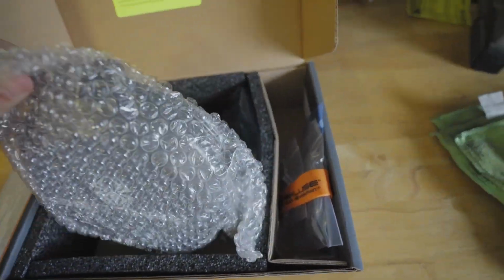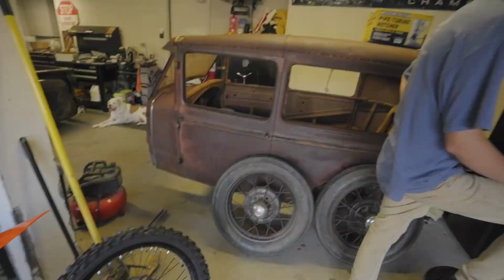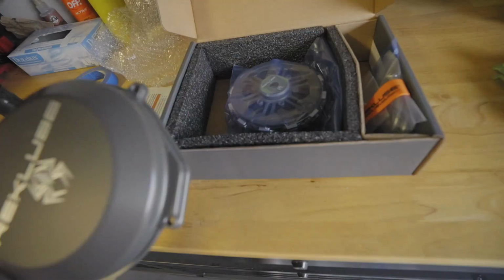Ooh, that's gonna be... Oh yeah, we're gonna look factory. We're gonna look factory.